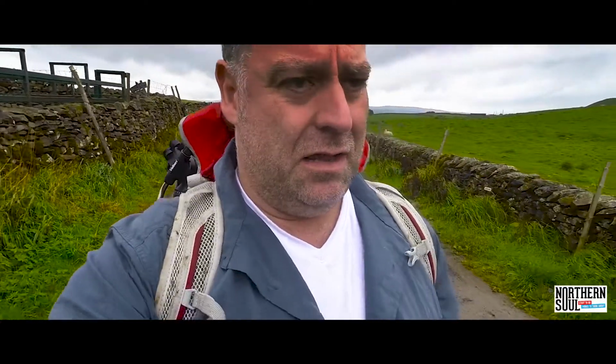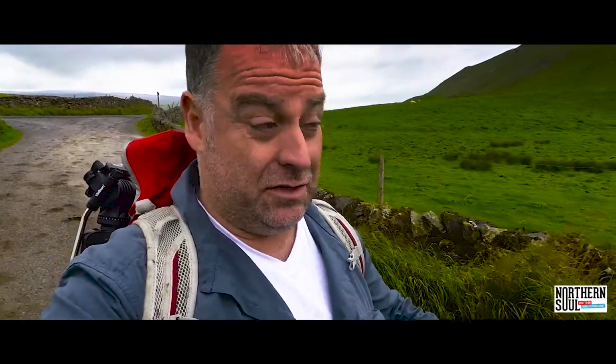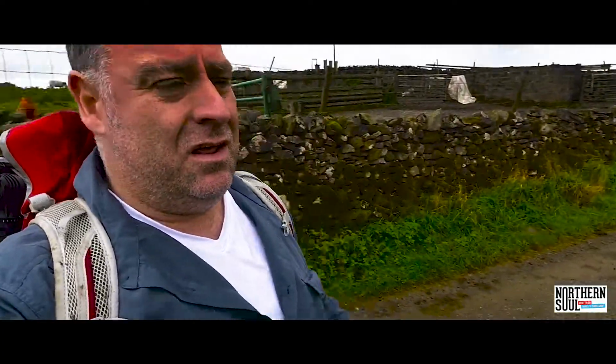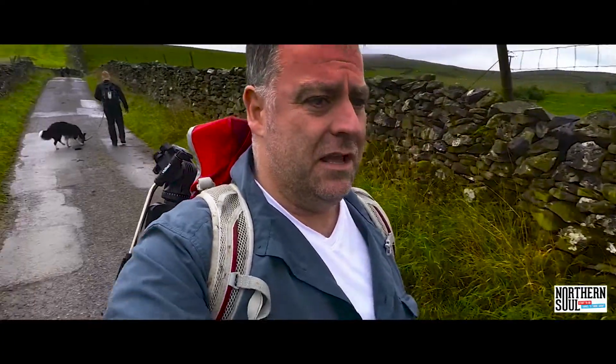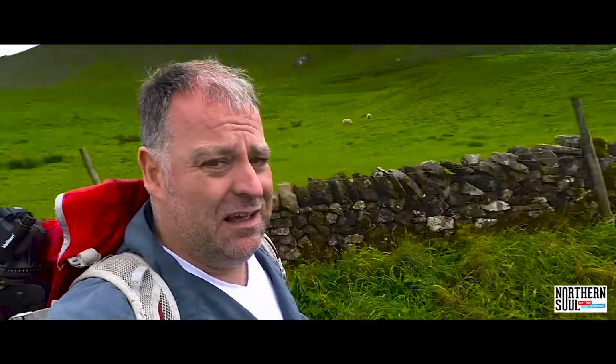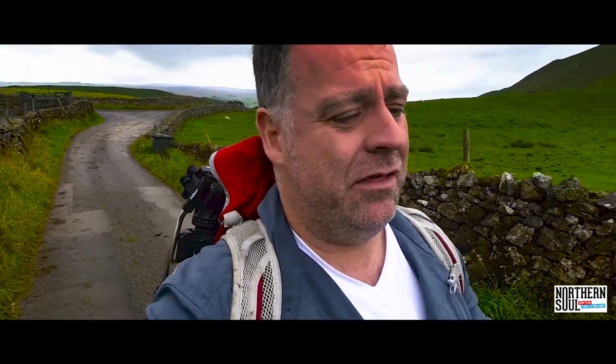We've left Scaleber Force behind, and we're just making our way up to Attermire Cave and Victoria Cave, which seem to be along this lane. We're going to start making our way uphill from here. I don't mind downhill, but uphill gets me out of breath.